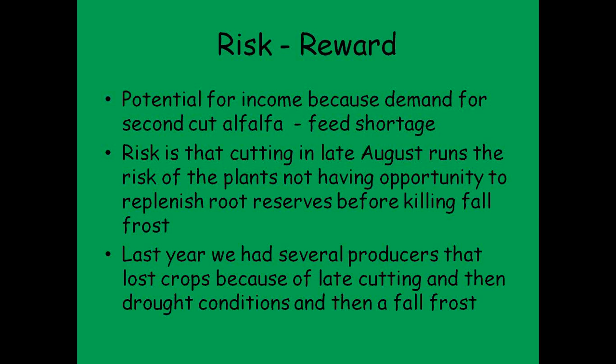The reward is there's potential for income because the demand for second cut alfalfa is going to be there. There's a lot of areas that are reporting a feed shortage. There's areas that are definitely requiring feed, so those bales would be marketable fairly easily. You could definitely get some decent money for those bales. But the risk is that, when you're cutting in late August, you run the risk of those plants not having the opportunity to replenish the root reserves before a killing fall frost.